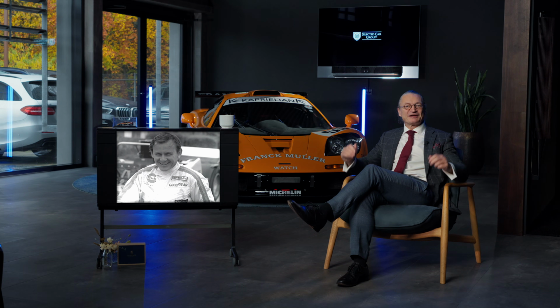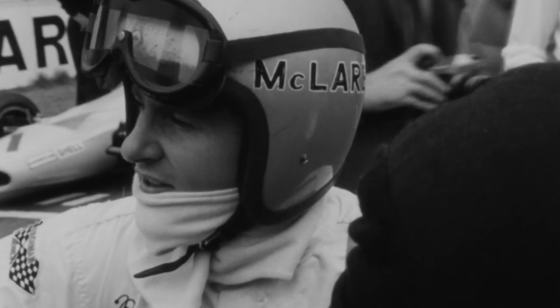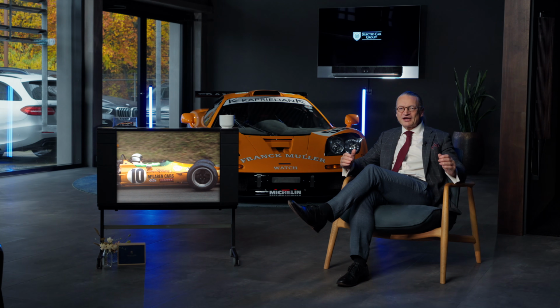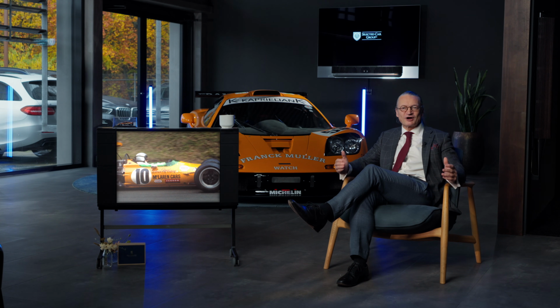To understand the McLaren F1, we have to start with founder Bruce McLaren himself. He believed that a car could be fast, refined, and reliable all at once. Now, McLaren built race cars, and generally they were all of that. However, Bruce dreamed of building a McLaren you could drive every day. A road car with race-bred engineering.